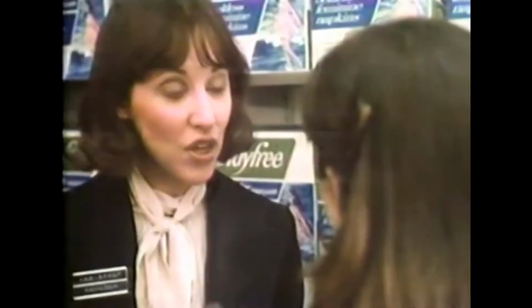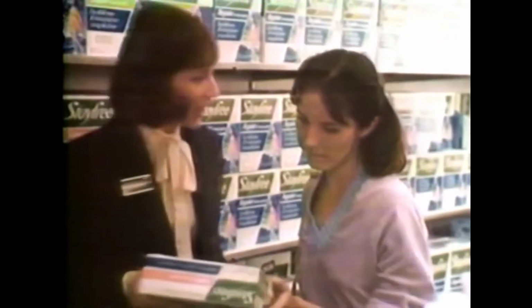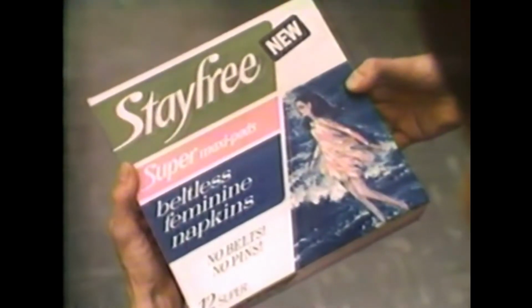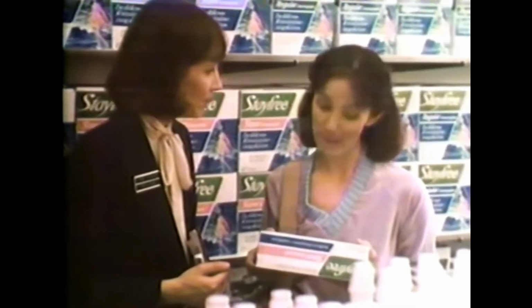Excuse me. That's okay. Where are the super feminine napkins, please? The new beltless ones? Beltless? I didn't know there was a beltless napkin in Super. There is now. New Stay Free Super Maxi Pads. They're super feminine protection. They're thicker. But do they stay secure? Sure. The adhesive strip is extra wide. Wow. A super napkin and beltless comfort, too. Mm-hmm. Stay Free regular maxi pads introduces Stay Free Super Maxi Pads, the first beltless napkin in Super.